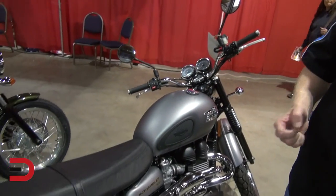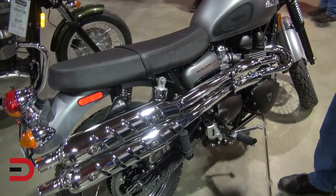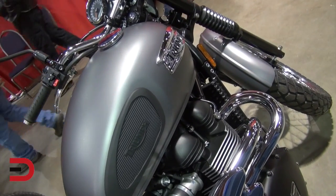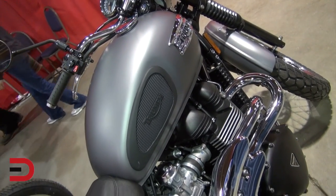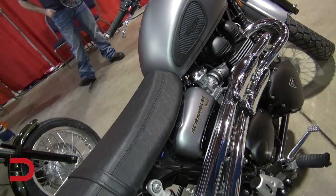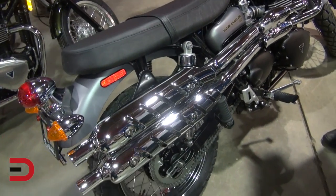So now we're standing here in front of the Triumph Scrambler 900, and this bike has quite a venerated history in one form or another. Sure. The Triumph Scrambler is essentially a Bonneville that was made to also be able to do dirt. I call it the Steve McQueen Special, because anybody that's ever seen The Great Escape or the On Any Sunday movie knows how special Triumph was to Steve McQueen. It was the first motorcycle he ever owned.